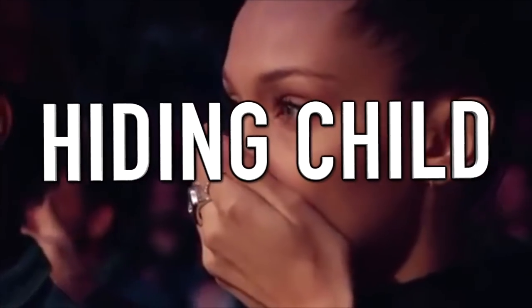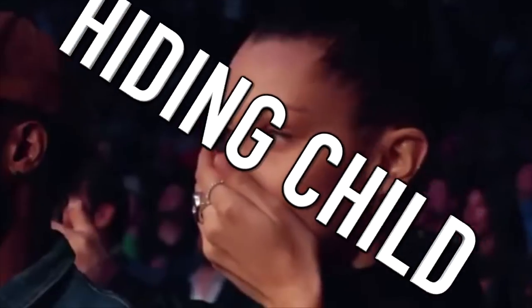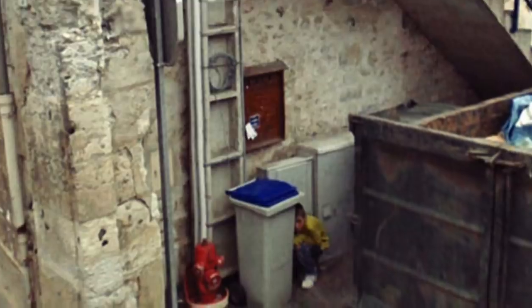Next up is Hiding Child. So this is another image which is pretty disconcerting. When you look at this image, you likely don't see much. But when you look closely, you can actually see a child crouching down, hiding behind a trash can.